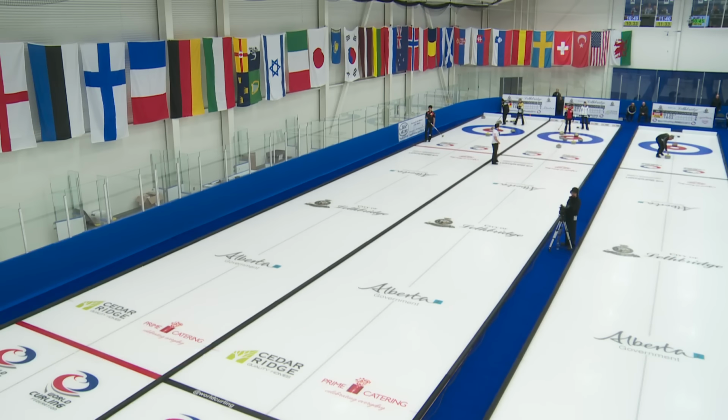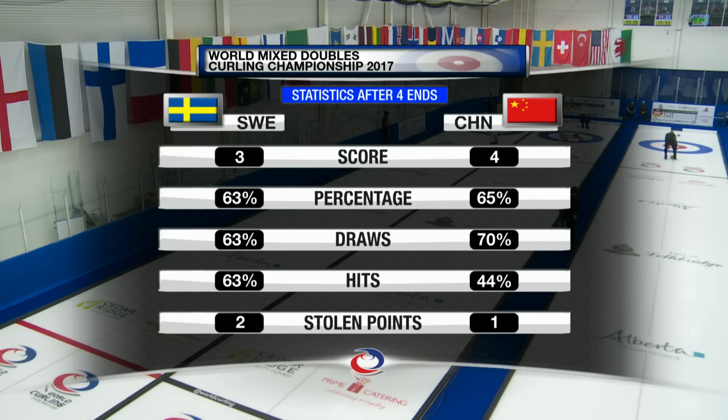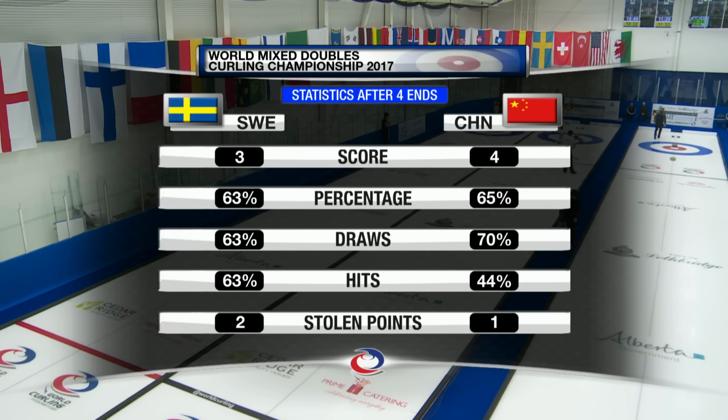And we're just about to get things started with the fifth end as we take a look at some of the stats. 63% for Sweden, 65% for China. Not much to choose from.